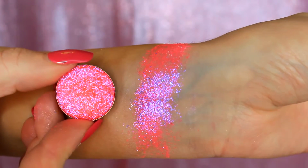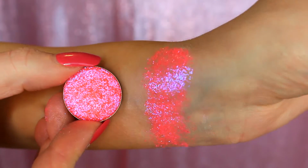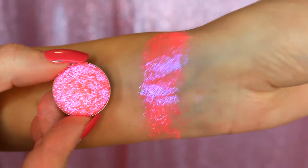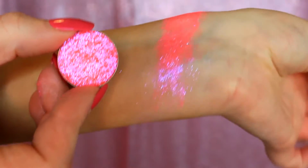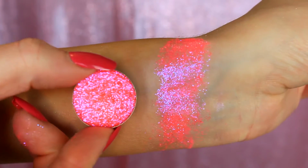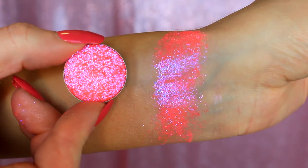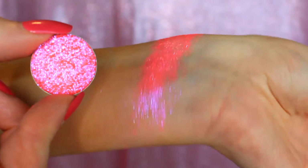Like, have you ever seen a pressed glitter that beautiful before? Because I don't think that I have. It is literally the epitome of Malibu Barbie and Barbie in general. I really love it. I think her pressed glitter formulas are gorgeous, or holographic luster pots as she calls them. I think they're really beautiful, and I think this is a truly unique eyeshadow.